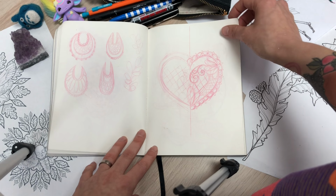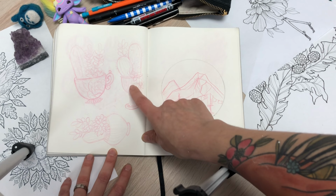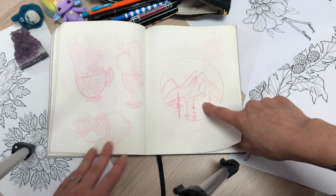More sketchy things. This was a little heart that I did with lacy patterns inside. These are some little flash pieces that I've got in my Wanna Do books. I think I still haven't actually tattooed these and I would love to. So if anyone wants to book in for some little cactuses, give me a shout because I'd love to do those.